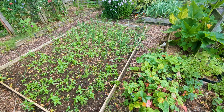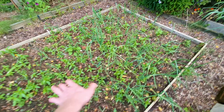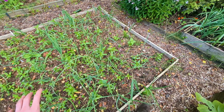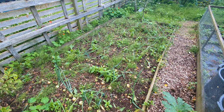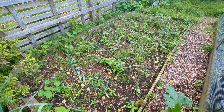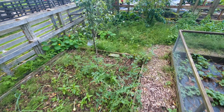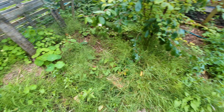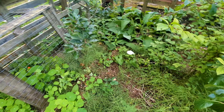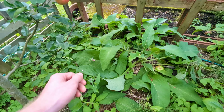This area is a complete mess. I'm not even going to go over that. That's the failed onion crop, which I need to clear. I need to have a de-weeding session in there. Same with the front here. De-weeding session is needed there as well. I can see an apple over here. I really need to de-weed over here. This is the reality of allotment gardening. It's never perfect. It's often messy.